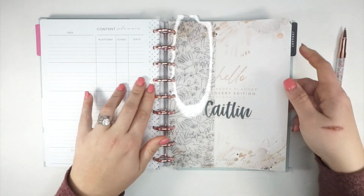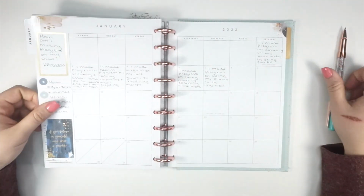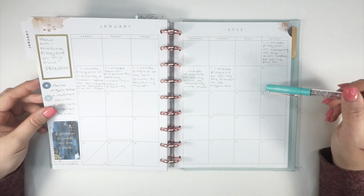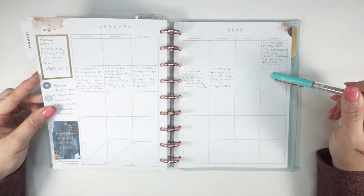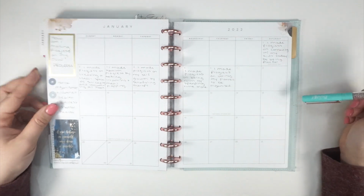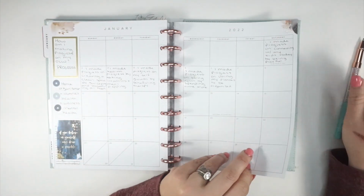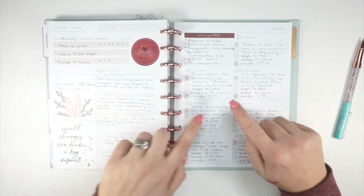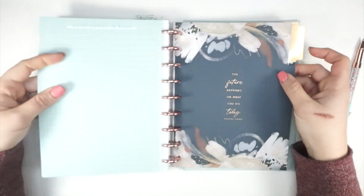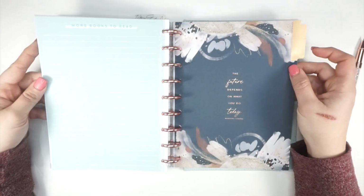And that is when I really get to sit down and I look at my monthly. The way that I'm using my wellness monthly is that I am using it to track what area of my life I made progress in, since that's my word of the year. So I will journal a little bit about what I made progress in that day. And then I will also do my little journaling here. And then I open up my guided journal and I will do some journaling here as well.